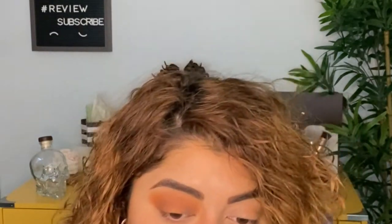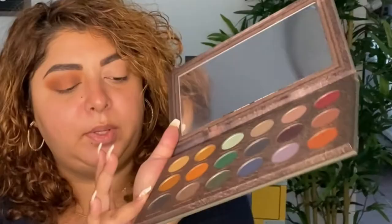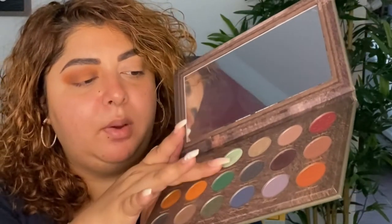So look at that. That is so, so pretty. I didn't apply too much because I just wanted a little bit of dimension, but not a whole lot, you know what I mean? So for shimmer, either I'm going with the Boogeyman, or should we go with this green?